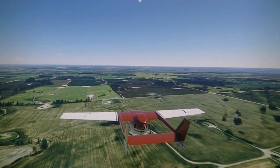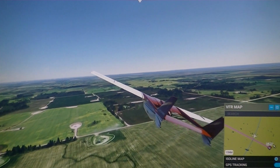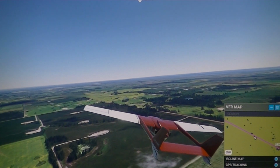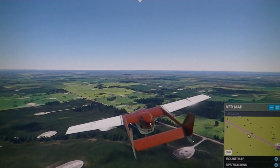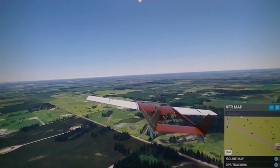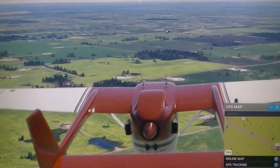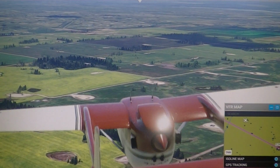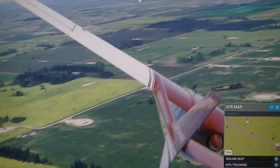Alright, let's see if we can get our eyes on our airport, maybe? Oh, we're a little bit off course. Actually, the runway seems like it's kind of lined up with this heading. That's actually exactly what I meant to do. Yep. Is that the runway right there? No, it's not. It's right around here. Oh, I see it. Yeah, that is it right there.